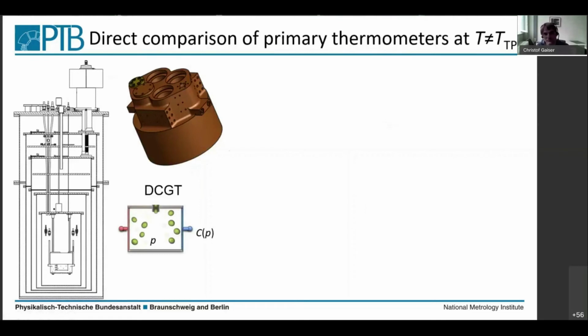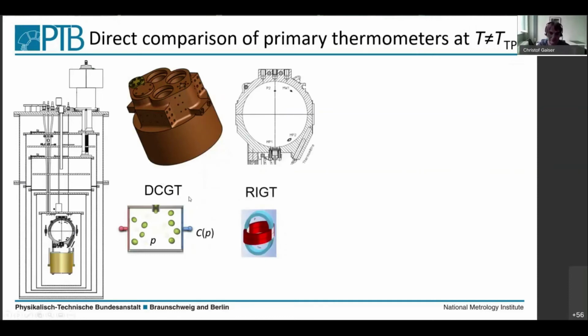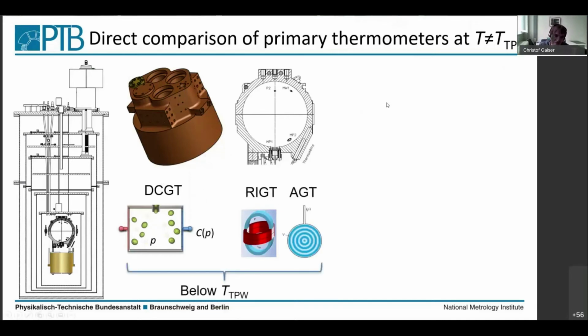So what we further need to improve and to implement the new Kelvin is that we have to perform direct comparisons of primary thermometers, not at the triple point of water, as has been done within the Boltzmann project, but now at the low temperature end. It's always discussed between INRIM and PTB that we will have a dielectric constant gas thermometer together with an inner crystal together with a refractive index gas thermometer. And the good thing about refractive index gas thermometry is that you can also easily include a few microphones, and then you also have an acoustic gas thermometer. So these three primary thermometers can be compared in one apparatus.